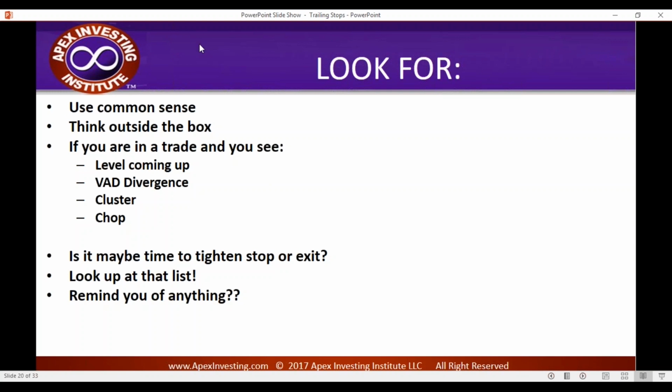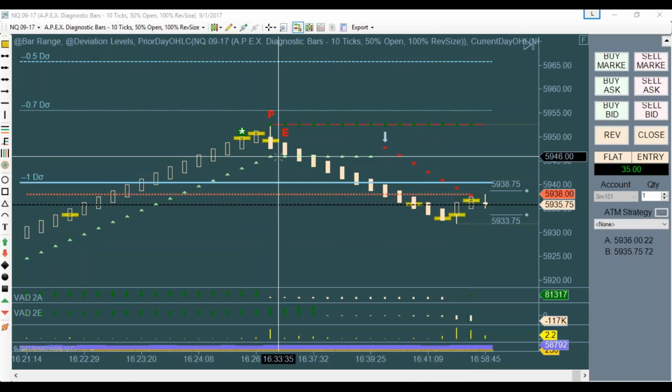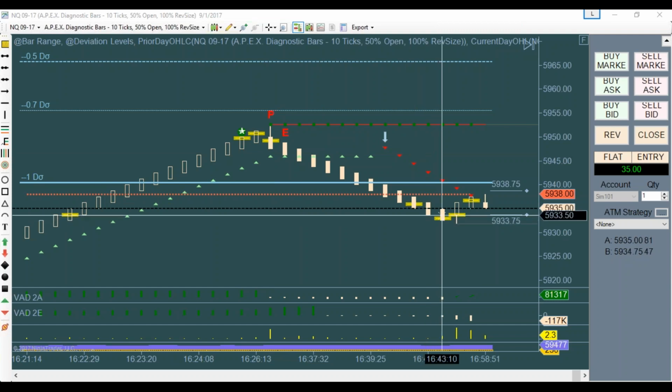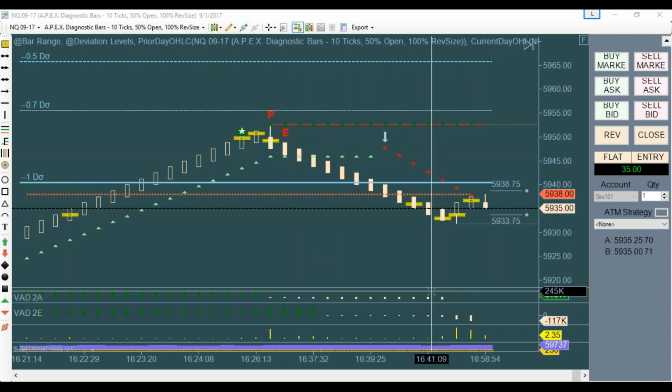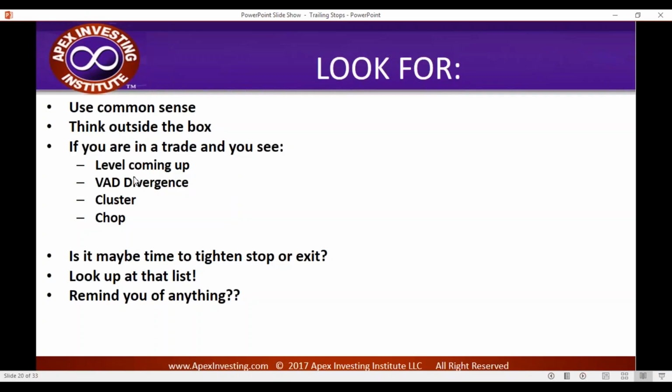Think outside the box. Also think about this. When you're watching a trade and you're seeing stuff happen, like this one here we talked about, we're coming down and we've got a cluster, and one of you pointed out something about VAD, and look, we've got some chop, and we're not far from a level. If you're in a trade and towards the end of that trade, you start seeing a level coming up, and you see something going on with VAD, or maybe there's some divergence, and then a cluster pops up, and then you start to see chop, do you think that might be a good indication to maybe get out of that trade or to tighten up that stop?